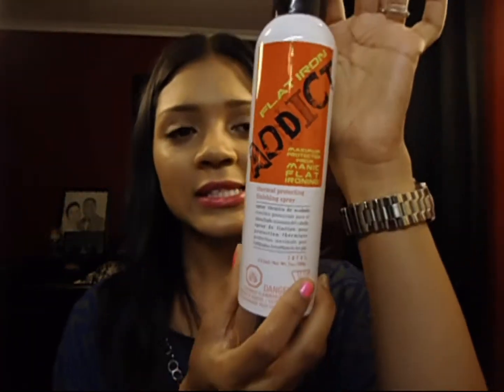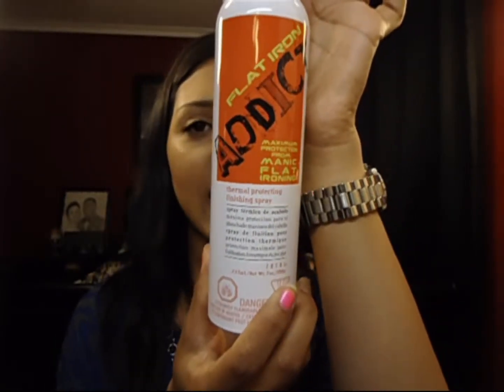And if you have greasy hair, this is probably something you should reach for instead of those wet, oily, or conditioner-based thermal protectors. This is at Sally's, and it's called Flat Iron Addict.